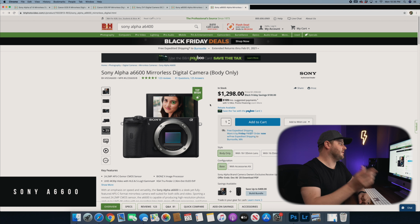So $100 off. If you can take advantage of that and you can afford the price tag, get this thing right now. You will not be dissatisfied with an A6600. If you can afford a little bit more money, then you can get yourself into the A7 III. But if you're looking and you need that flip screen, it's the best camera you can get in the APS-C line.